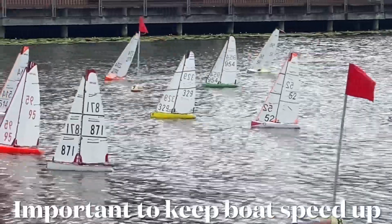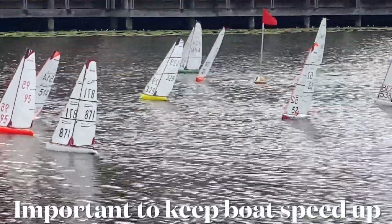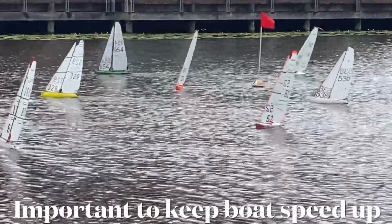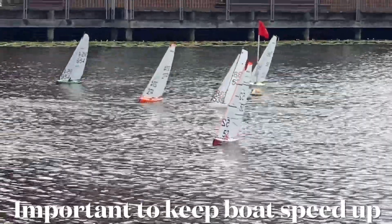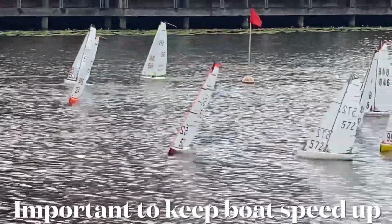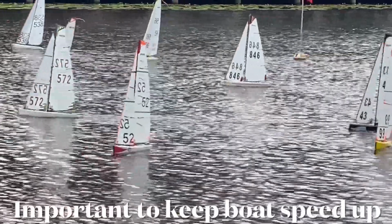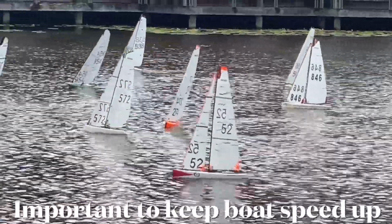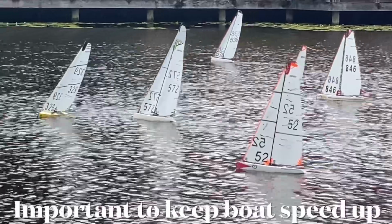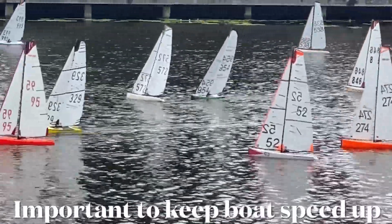As you can see here, 5-2 and 3-2-9 are in the middle of the pack at the moment and finding it difficult to get out of that. There's a little hole in the middle there. So the favoured side was the right-hand side of the course, which is the far side of the video. And those boats who went up that side gained a significant advantage in that first leg.